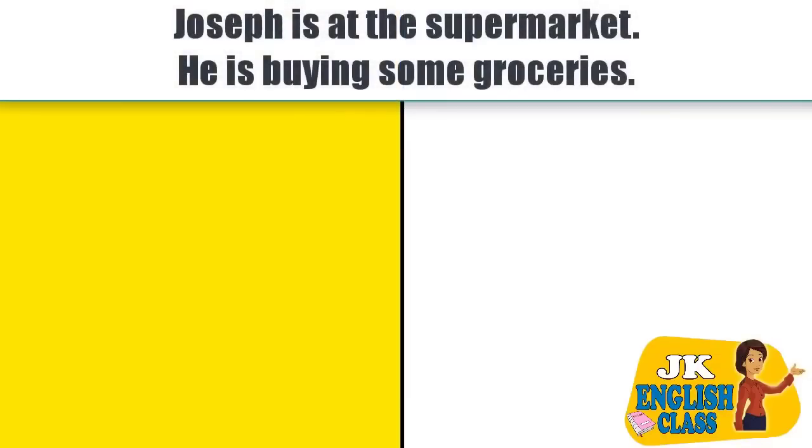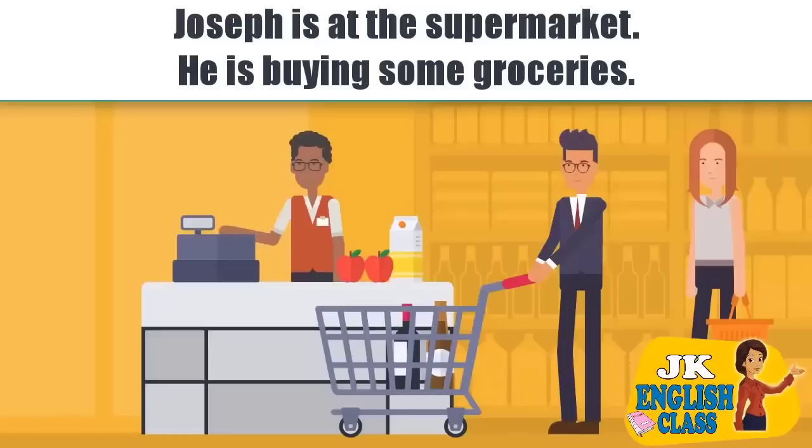Joseph is at the supermarket. Joseph está en el supermercado.